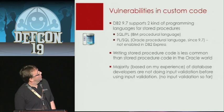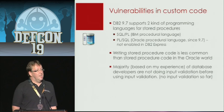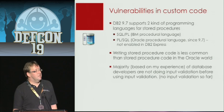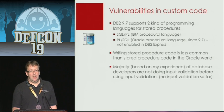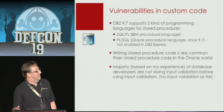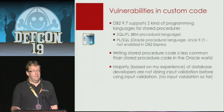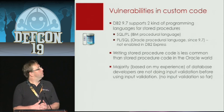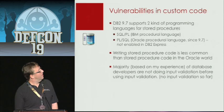Okay. Now we are looking at vulnerabilities in custom code, and all the code I reviewed so far, on the internet and also at the customer side, was vulnerable. I never saw database developers doing input validation. It's difficult to understand why they are not doing it. Probably they think we are too close to the database and nobody will ever inject code, but that's not the case.